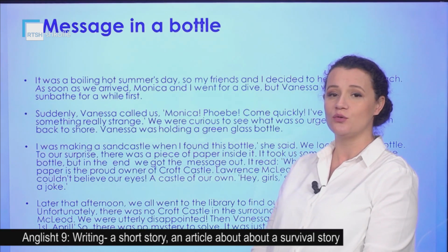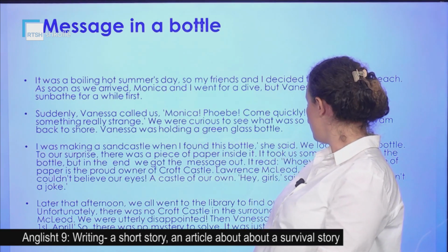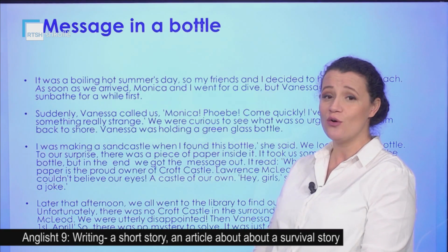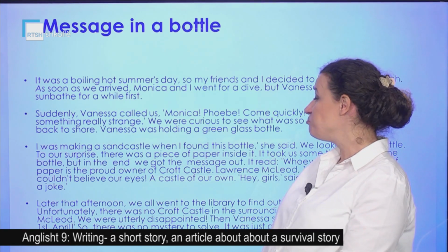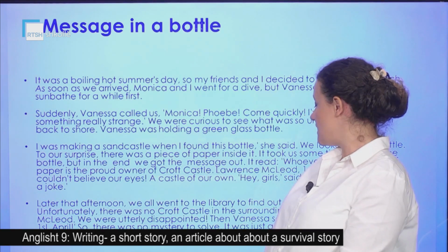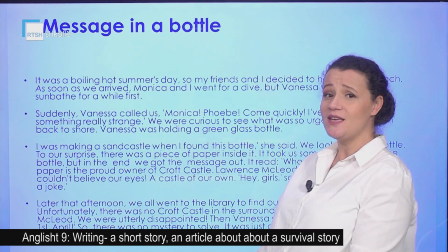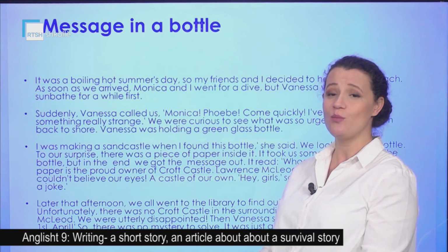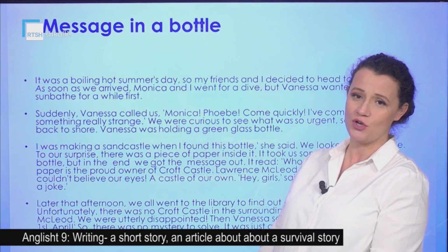Later that afternoon, we all went to the library to find where the castle was. Unfortunately, there was no Craft Castle in the surrounding area. We were utterly disappointed. Then Vanessa solved the mystery. "Look at the date. It says the 1st of April. So there was no mystery to solve. It was just an April Fool's joke."